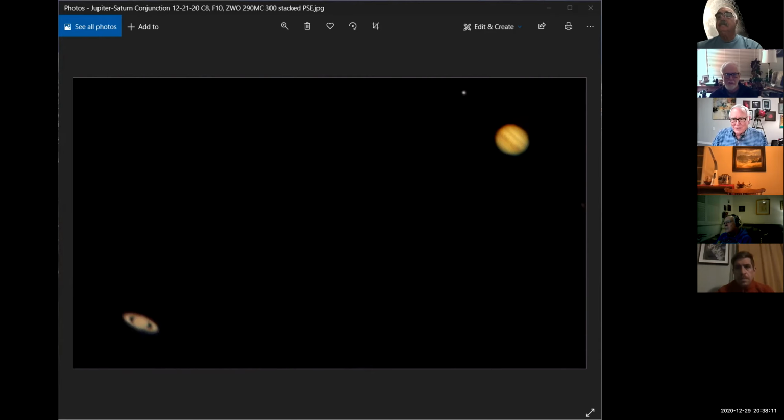You mean the separation between the two? Separation, yeah. If I had to do it over again, I would have put in my focal reducer to have a little wider field of view than I got. But once I was set up with my camera, I didn't want to take time to change it all around, because things were going down quickly. Yeah, I had a focal reducer on my C8 when I took mine.